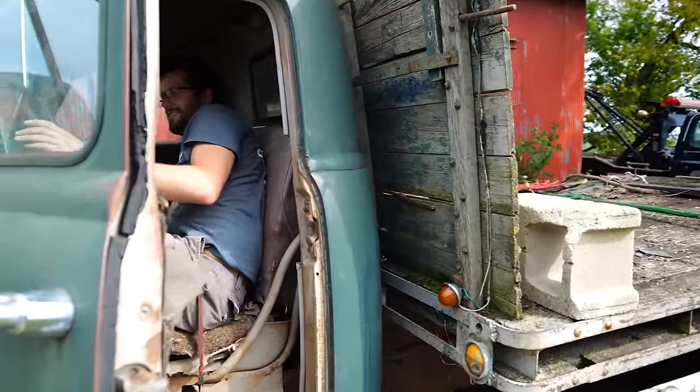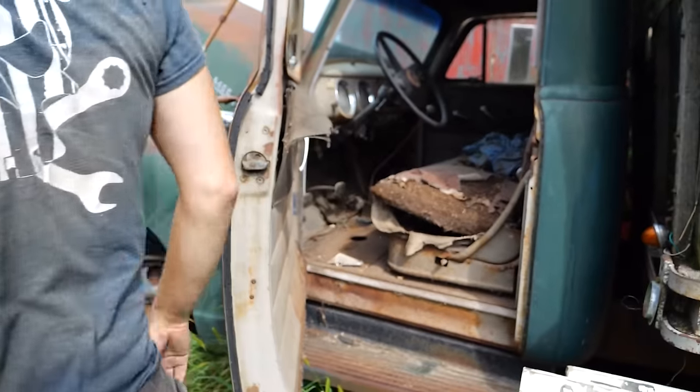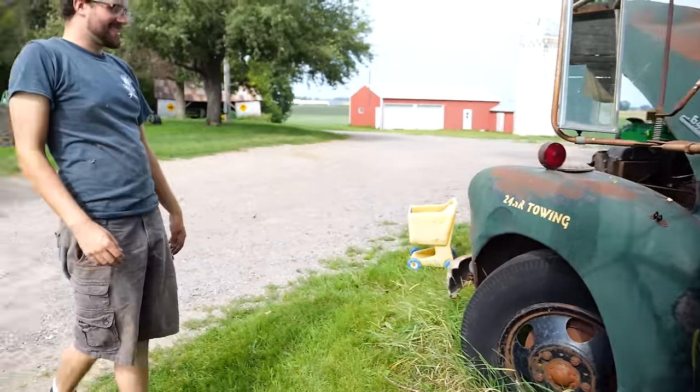We got a carbureted motor to run. Yay, I'm leaving this cab. A few bugs in there? There's a few bugs. I'm scared.